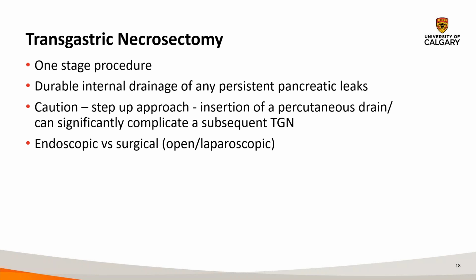There have been instances where we've asked them to put the drains in transgastric, into that collection, just to get the patient a little better, so that we can take that patient later for a surgical transgastric necrosectomy. These can be done both endoscopically or surgically, and surgically with either an open or a laparoscopic approach. For the endoscopic approach, they do put in axial stents, but again, like I showed in the pictures of those necrosum, if it is a solid necrosum, there's going to be difficulty with it being decompressed, and then you have to consider if this patient would be more suitable for a surgical necrosectomy.